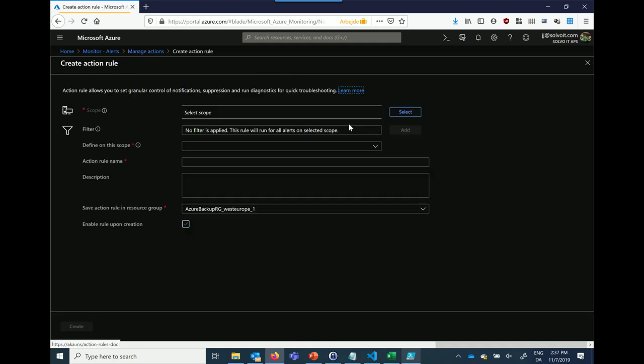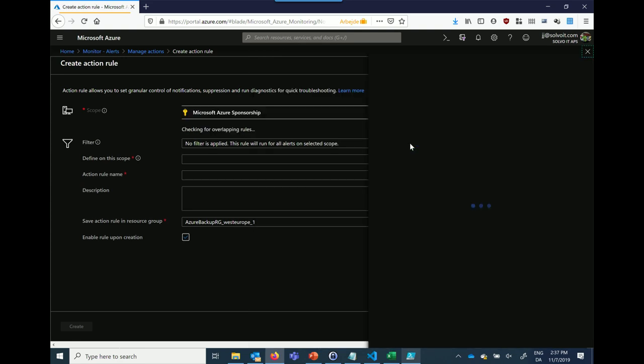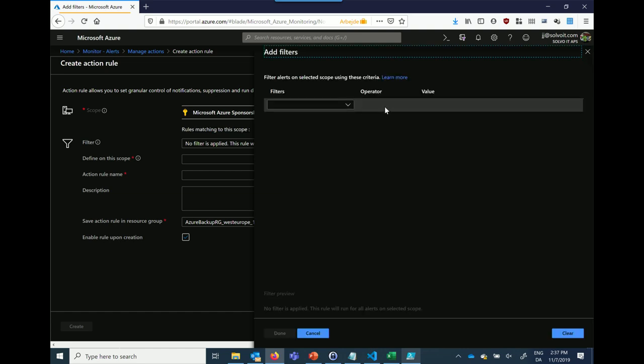Action rules are also easy to configure. You just need to select a scope. That would be your application that you're doing maintenance on. So if you have all of the components of that application in a resource group, you can just select that resource group. Or if you have a single subscription just for that, you can do it on the full subscription. Let me just select something here. Then we have the filter here. So we can select on severity. We can even search for words in the text that the alert is sending. So that's free search.